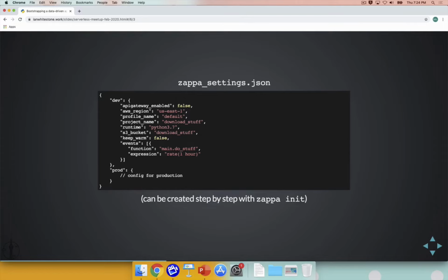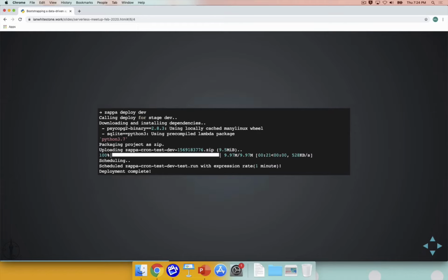Next thing you have to do is create a config file. This is a JSON file, and you can create it with Zappa init. We'll go through this more later, but it basically specifies a bunch of stuff about how you want your function configured. And then you go Zappa deploy dev, and you're done.